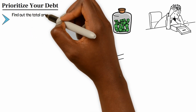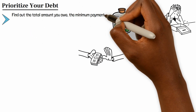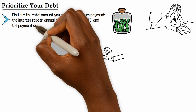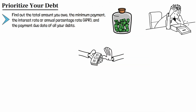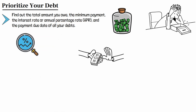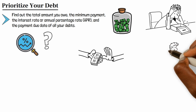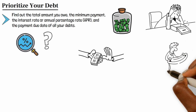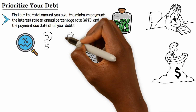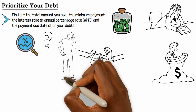Find out the total amount you owe, the minimum payment, the interest rate or annual percentage rate, the APR, and the payment due date of all your debts. To save more money, the biggest pieces of information you need to focus on are your interest rate and total balance. Why? Higher interest rates mean paying more on your balance, which leads to growing debt, which then leads to spending money you could have potentially saved. If you don't prioritize your debt, this could derail your wealth journey.